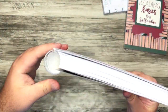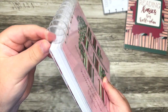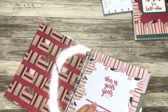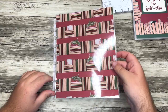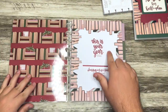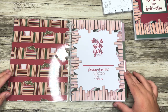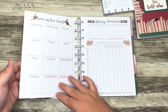This is going to be on clear discs, and there's no cutout or anything in the center. They're just straight clear. I love this. So this is our inside cover, which we've definitely talked about before, but if you wanted to, this could be your front cover as well. I really like this inside cover. So we have "This is your year to read all the books," and this is where you would put your name, and this is going to be a 12-month undated reading planner. Super excited to flip through this and see what we're working with.